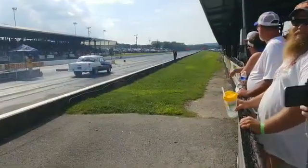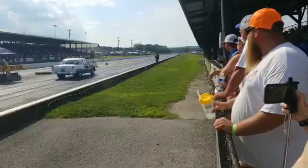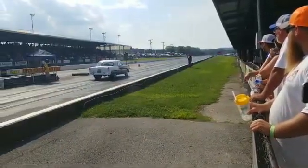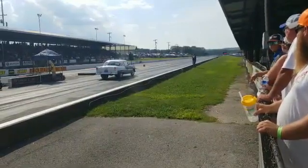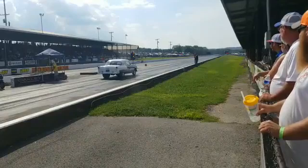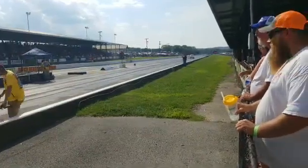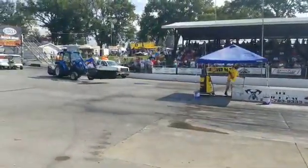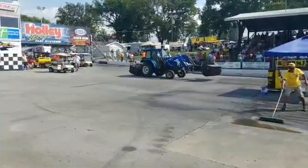Two cars went down the track. Well, I turned it off before I could see it, but I hope you can see it here. This guy's going to run solo, looks like. Yeah, baby! That's what I'm talking about here. This is just some of the racing action that's going on all day down here. We got the cars running out here, and it's just an awesome time for everyone.